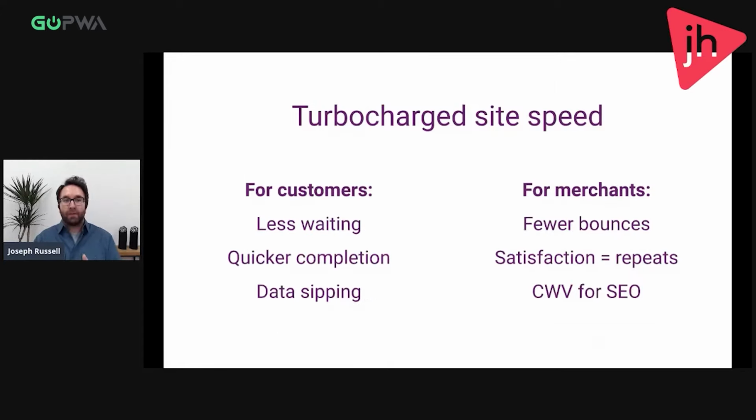So, turbocharged site speed, reducing the end-to-end friction for customers in terms of loading, in terms of page-to-page transitions, in terms of the smoothness, helps merchants to achieve better conversion rate, better stickiness.